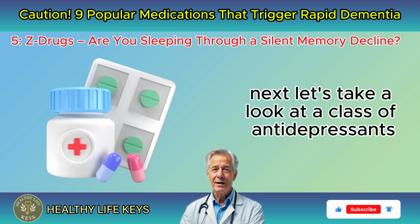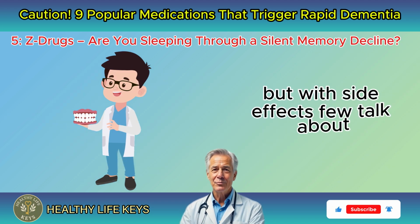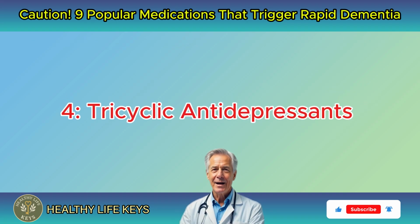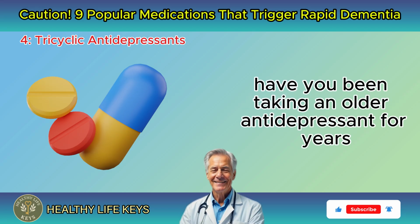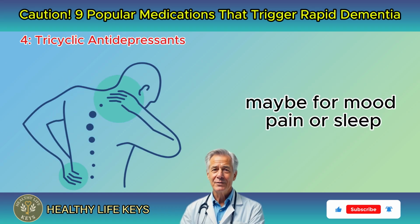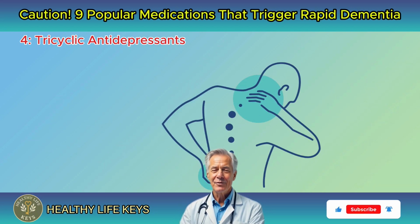Next, let's take a look at a class of antidepressants still common in seniors, but with side effects few talk about. 4. Tricyclic antidepressants. Could your antidepressant be clouding your mind? Have you been taking an older antidepressant for years, maybe for mood, pain, or sleep, and noticed your memory is not what it used to be?